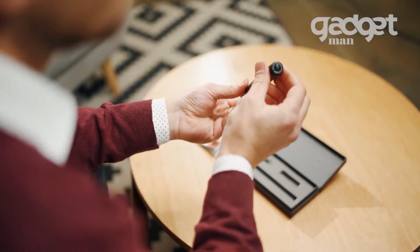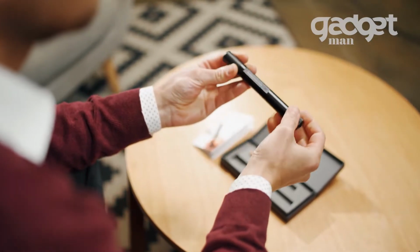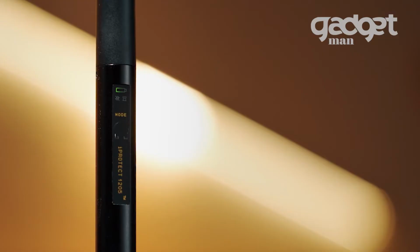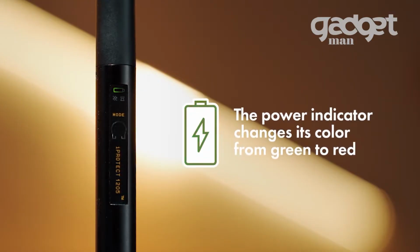The power can be turned on and off with the help of the button on the bottom tip of the detector. When the battery becomes low, the power indicator changes its color from green to red.